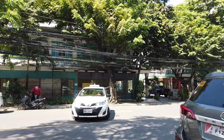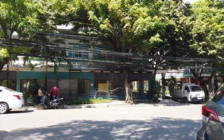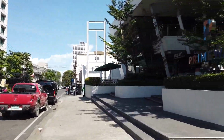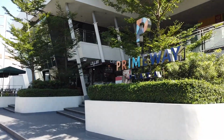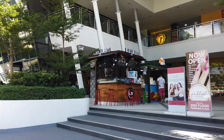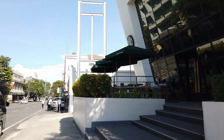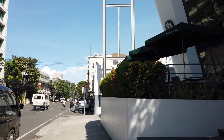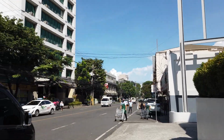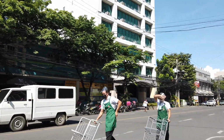There's the Raintree Mall across. It's been there for a while, so you must be familiar with that one. But this Prime Way Plaza is a new one. You can see it's still new paint-wise, and not a lot of people know about it yet. Starbucks coffee is there. And over here, across on the left side, is the Raintree Mall.